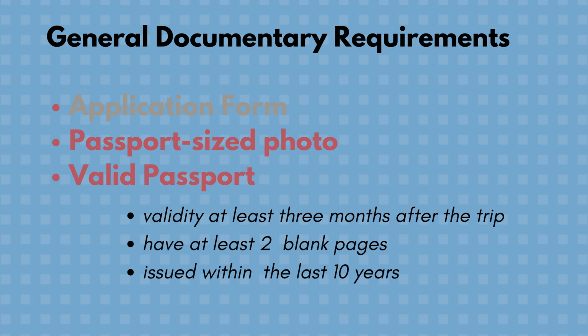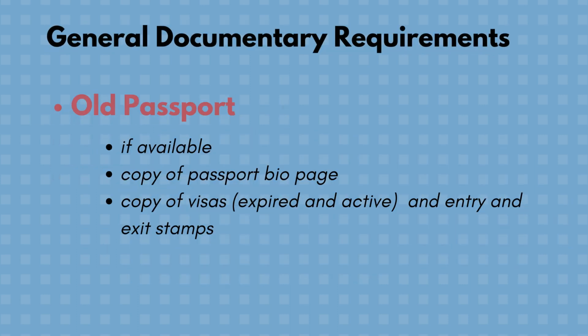So you will also need a passport size photo and your valid passport. For your passport, make sure that it is at least valid 3 months after your planned trip, that it has at least two blank pages, and it must be issued within the last 10 years. So, if available, include a copy of your old passport bio page and a copy of the page with expired and active visas if you have, and the entry and exit stamps from your old or previous passport or passports.